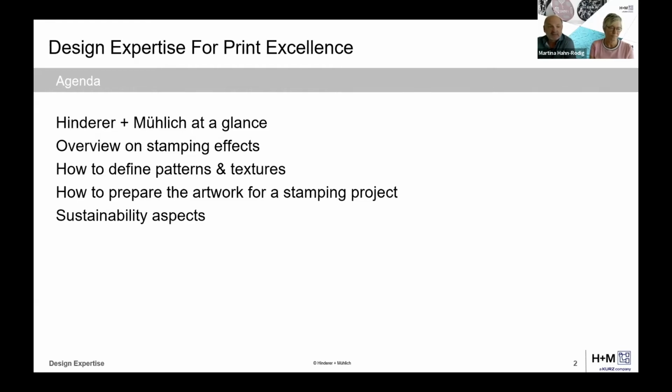Then a few words about the preparation of the artwork and how to bring the stamping effects into your projects. And last but not least, the sustainable aspects about hot stamping and about our dies and so on.